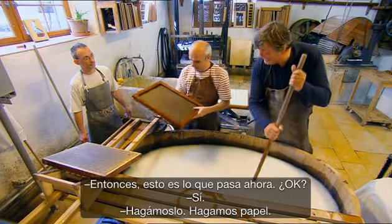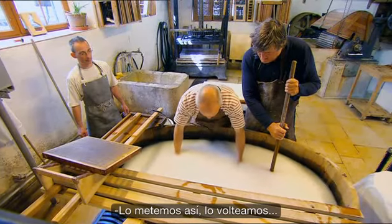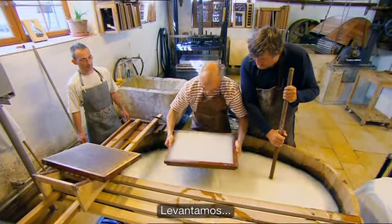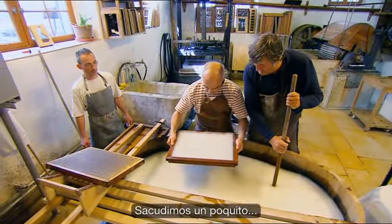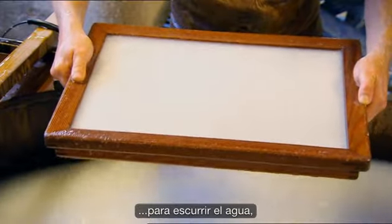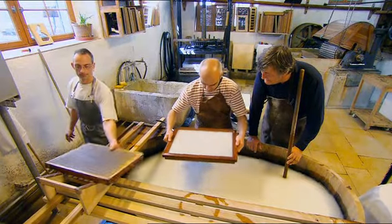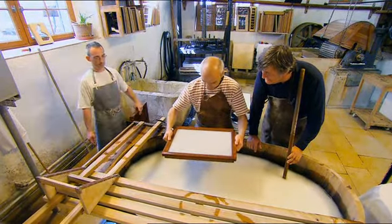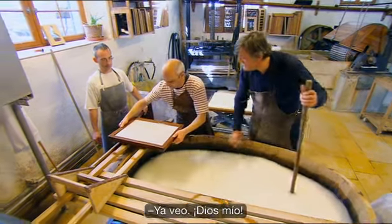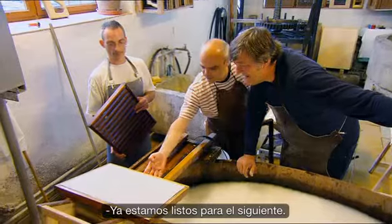Let's do it. Let's make paper. We go in like this, turn it, and come up, shake it a little bit, so the water goes down, and the fiber rests. See? Goodness me. And so we are ready for the next.